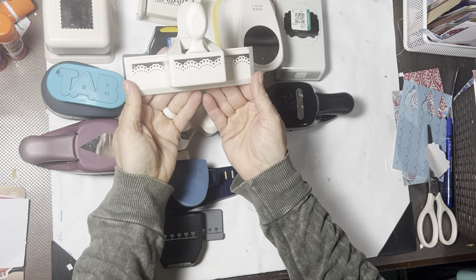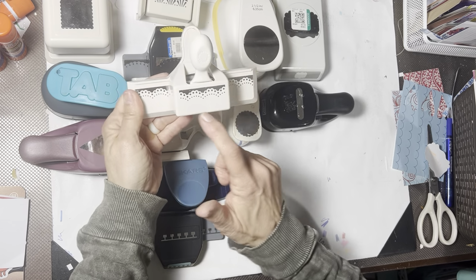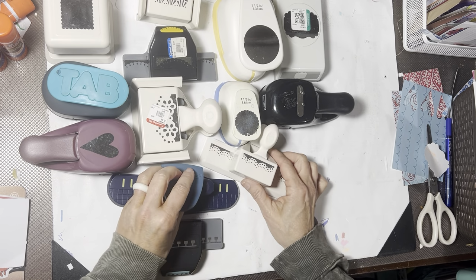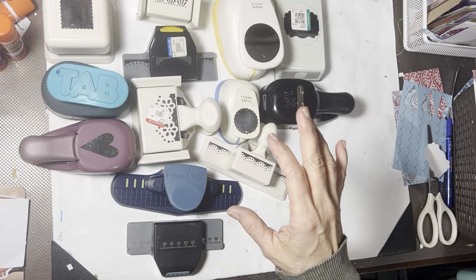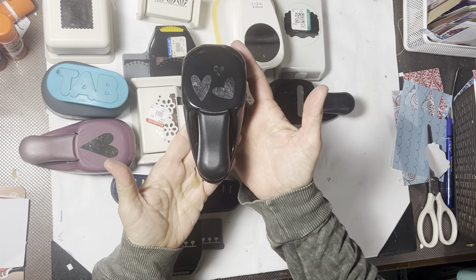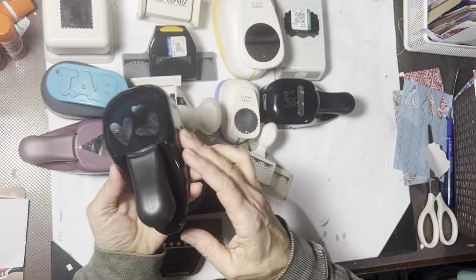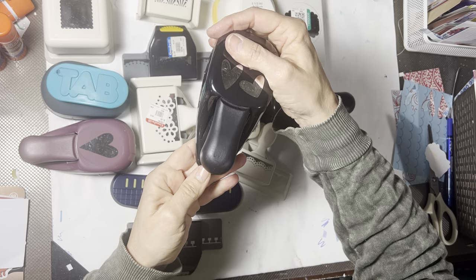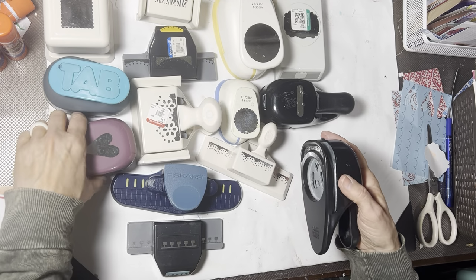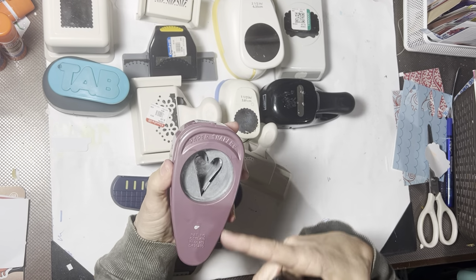Okay, here is another border. This is a Martha Stewart. Now, this one does not fold, but you can tell this is a real dainty little lace border. This isn't going to line up pretty like I had envisioned. Here are some hearts that I really like. This is an EK Success as well. Oh, Paper Shapers. Paper Shapers. Yeah, EK Success. So Paper Shapers must have contracted. This is EK Success also. Paper Shapers. Yep. Okay.